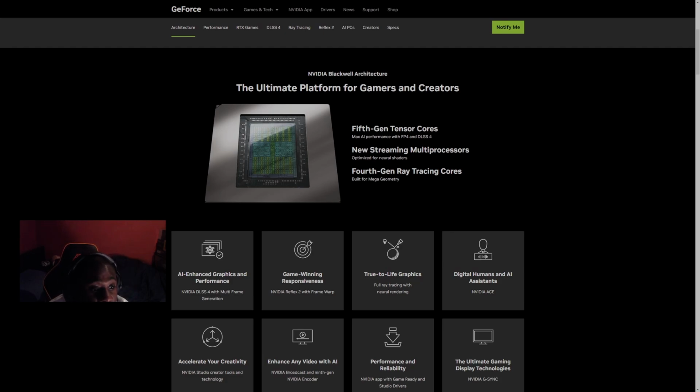And let's see here, AI enhanced graphics performance with DLSS 4, game-winning responsiveness with NVIDIA Reflex 2 with Frame Warp. That will probably help people with Marvel Rivals, which I haven't played yet, but I'm looking to.